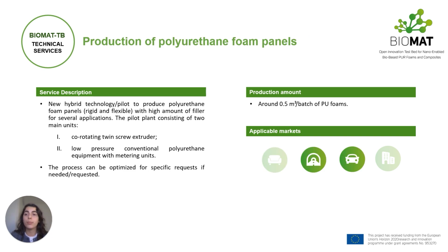Another service is the production of polyurethane foam panels, where we produce polyurethane foam panels, both rigid and flexible, with high amount of filler for several applications. The process can be optimized for any specific requests of the customer if they request them. We can produce around 0.5 cubic meters per batch of PU foams.